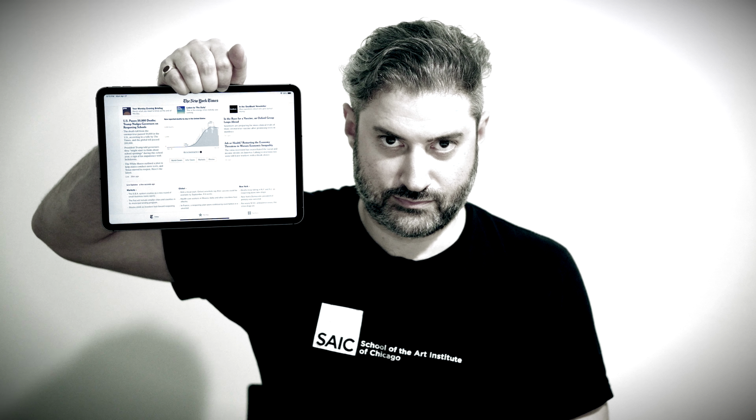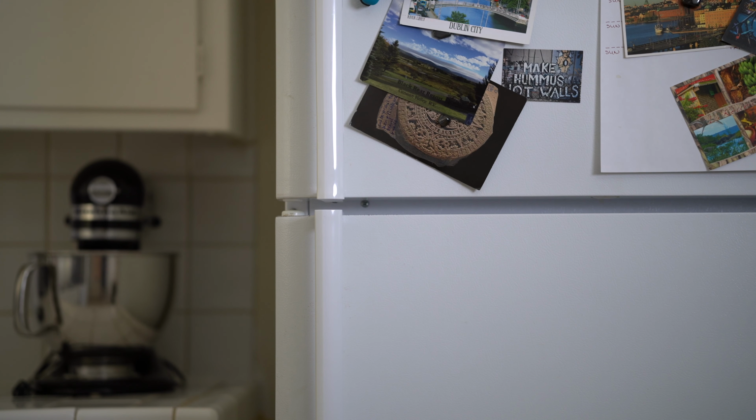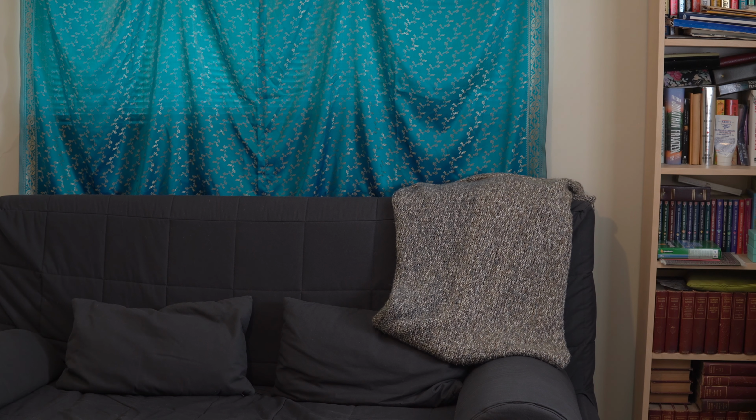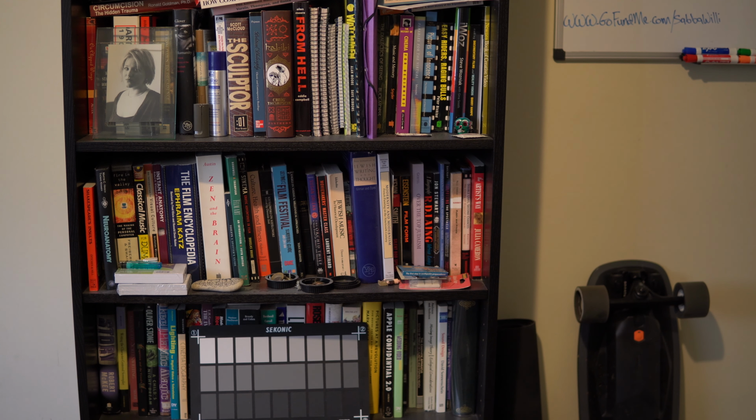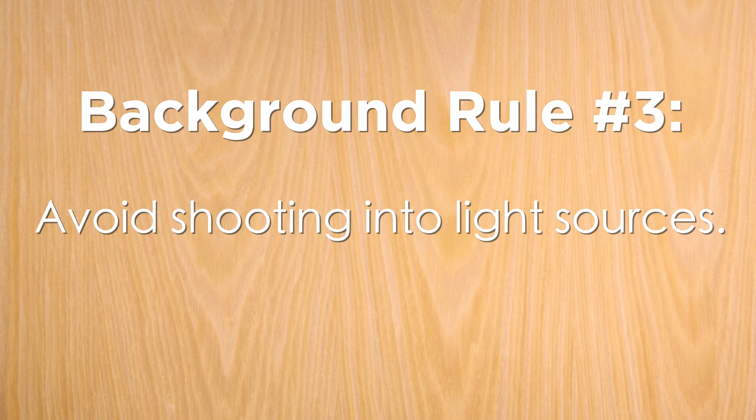White walls make you look like you're a prisoner in some underground facility. I understand that they're everywhere, but we can do so much better. In this day and age, people are more forgiving of domestic backgrounds, so your kitchen or a living room can be great. In a study against some bookshelves is a classic choice that can work also, but whatever you go with, just make sure that the space is not too messy.